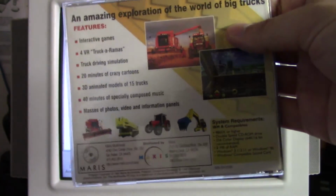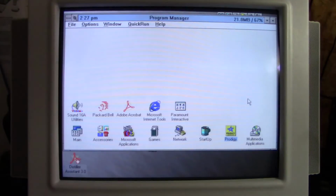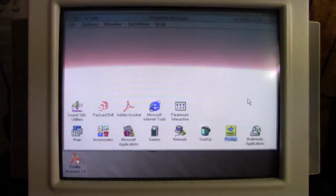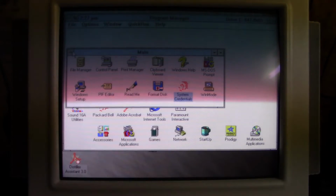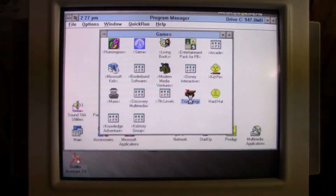This is by Morris Multimedia, distributed by Maxis, which is really cool. So let's go ahead and pop it in. Hopefully we'll have better luck with this than the last game. I'm a little disappointed. I was really wanting to try that game out, but I can always try it on another computer, I suppose. And this game, I believe, is already installed, so just have to double-click it.